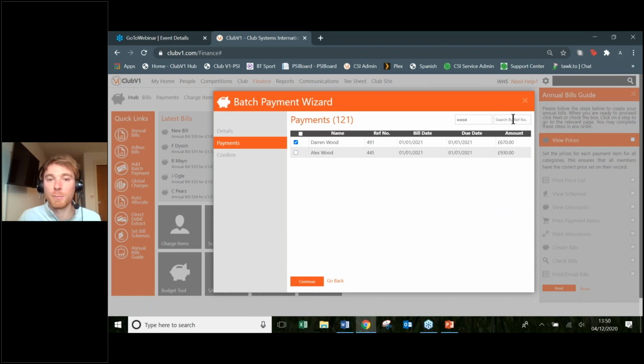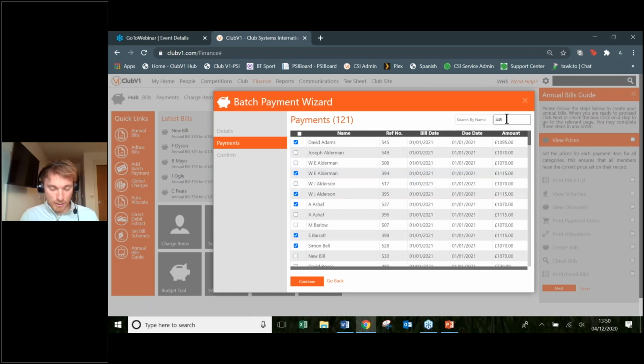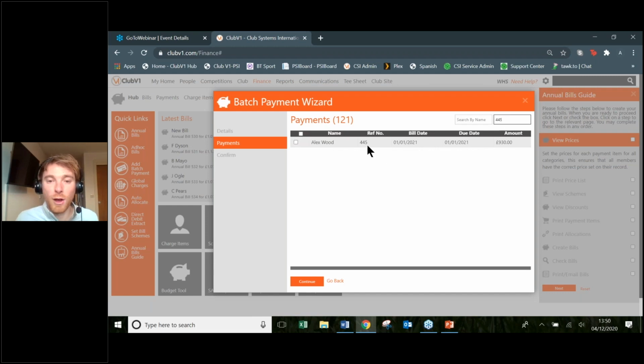Alternatively, you can search by bill number, like so. My invoice here is 445. There's my reference number of 445. Press confirm, and that will cash off my invoice. Now I'm getting that number from the actual bill that maybe the member has given back or stated in their reference on the bank statement.